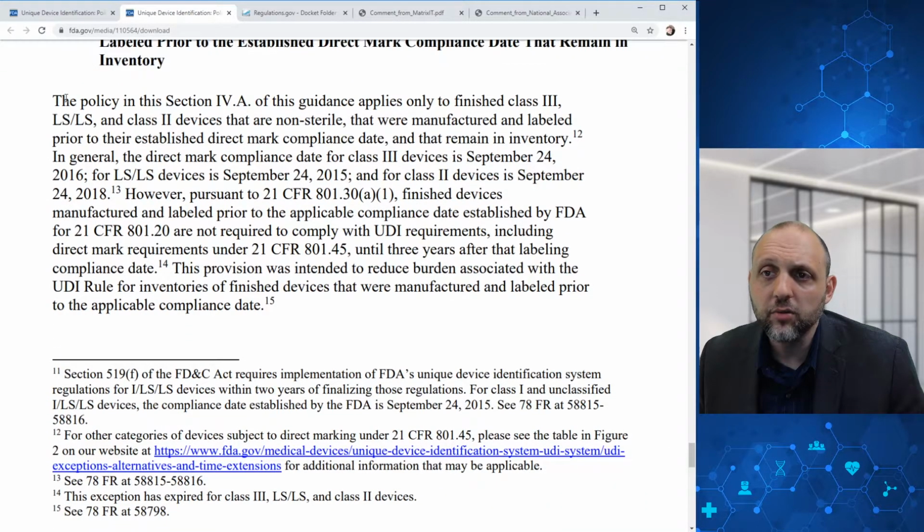The policy applies only to finished Class 3 and Class 2 devices that are non-sterile, that were manufactured and labeled prior to their established direct mark compliance date and that remain in inventory. In general, the direct mark compliance date for Class 3 devices is September 24th, 2016. You're probably coming near to the end of the shelf life on those products, depending on that product. And for LS devices, September 24th, 2015. Again, probably coming near to the end of the shelf life if you've got anything like a 5-year shelf life or less. And for Class 2 devices, September 24th, 2018.